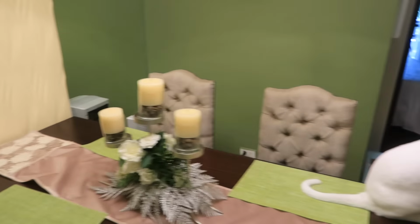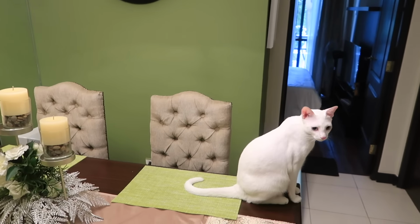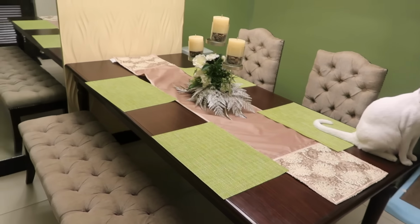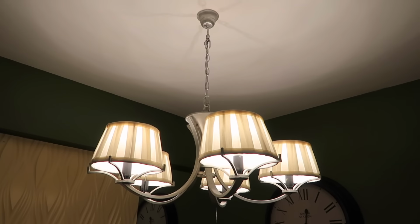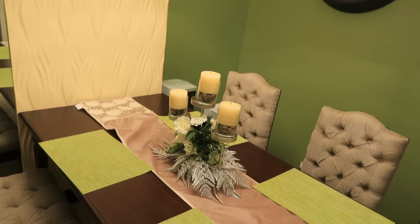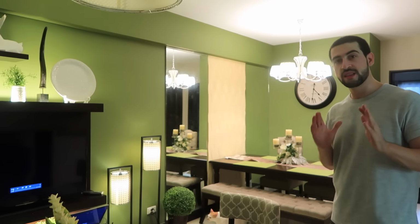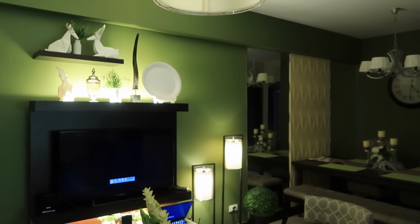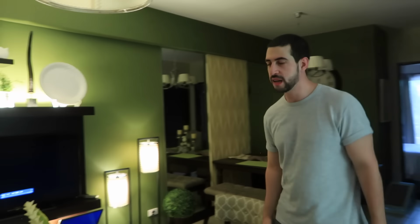This is the clock. You see, the boys are enjoying. Look at Milky Boy. See Milky Boy? So it's a nice dining table in here. I also have a nice chandelier on top of the dining table. Do you see? It's really nice. Look at this. When you want it to be dim, this is how it looks like. See? So nice, right? It's really relaxing.